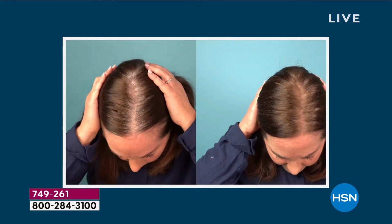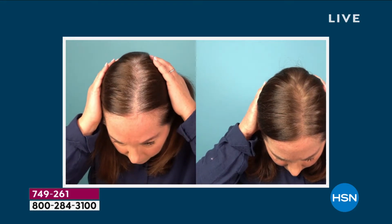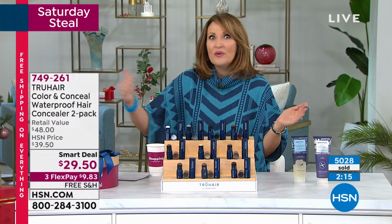It just goes on beautifully. It saves me, I should do the math sometime, because I can go a couple extra weeks without having to go back to my hair appointment. And you know, it's not inexpensive. I'm dropping a couple hundred dollars when I go to the hair salon. So the point here is that I don't have to go as often.